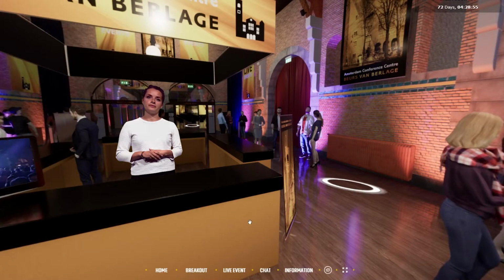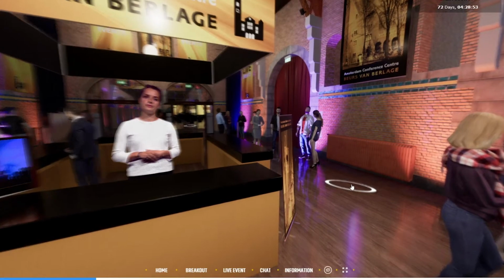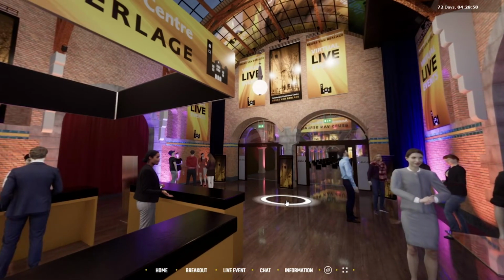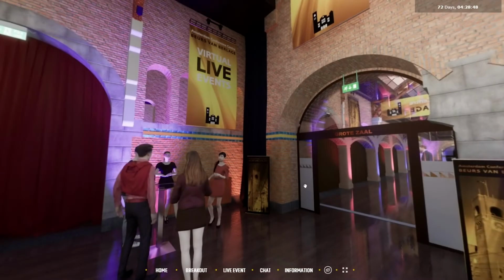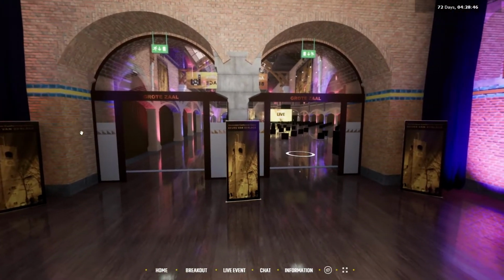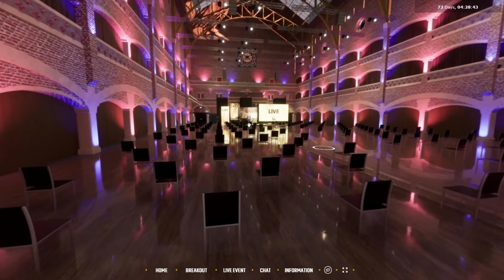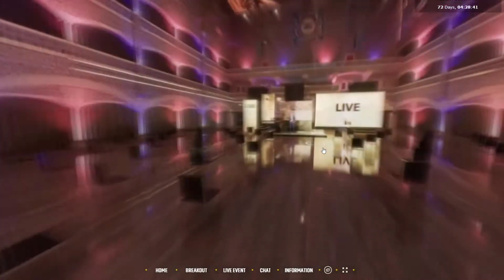Our virtual venue can be navigated just like Google Street View. On a computer you can use your mouse, and on a mobile phone you can use your finger to look around and click on the circles on the floor to navigate through the building. It's good to know that for every important feature in the virtual venue, there's also a dedicated menu button in case people get lost.